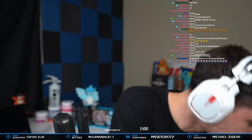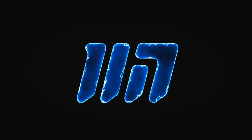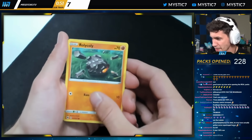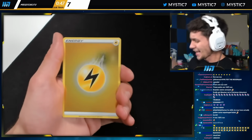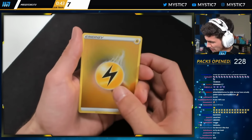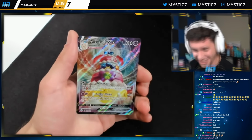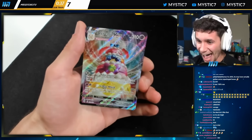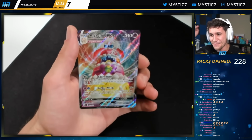It must be done. All right. It had to be done. Reverse holo. Electric energy. And ladies and gentlemen, after the Trubbish sacrifice, it's a creamy VMAX. It worked. A creamy VMAX. The first rare pull of the night.